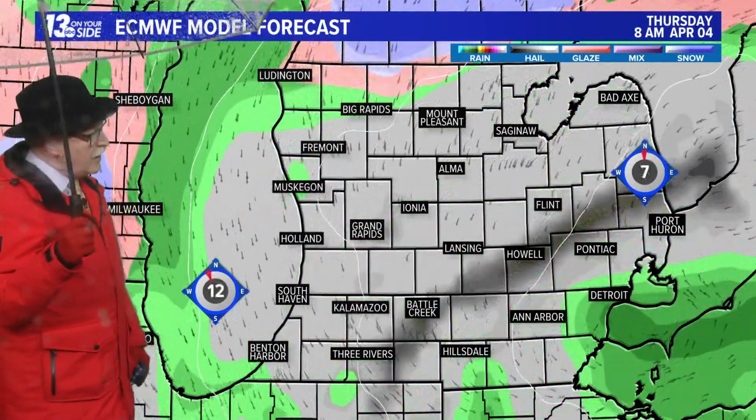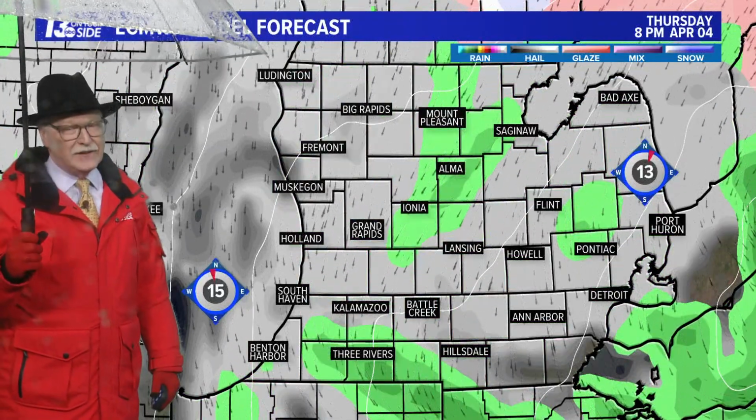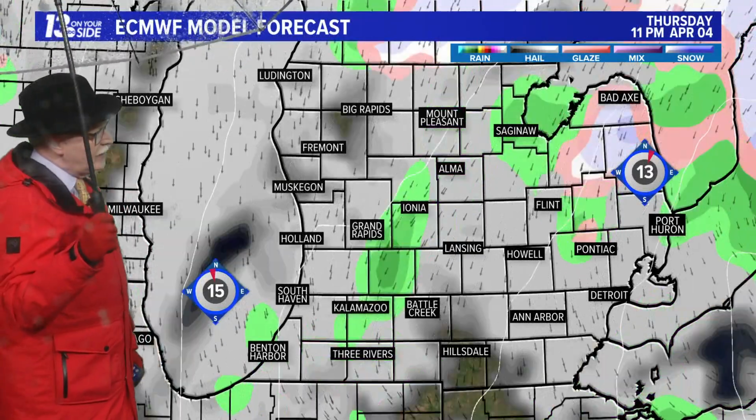It will start to wind down a little bit Wednesday night into Thursday morning, but still kind of a damp day Thursday. Again, a couple of snowflakes mixed in. We're not seeing any accumulating snow here in West Michigan.